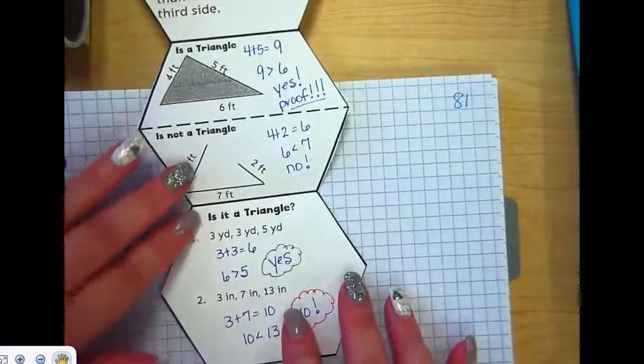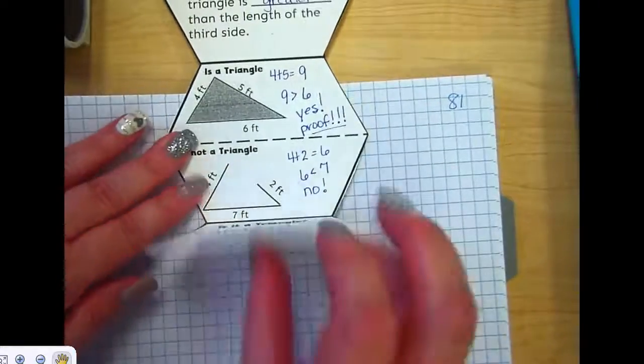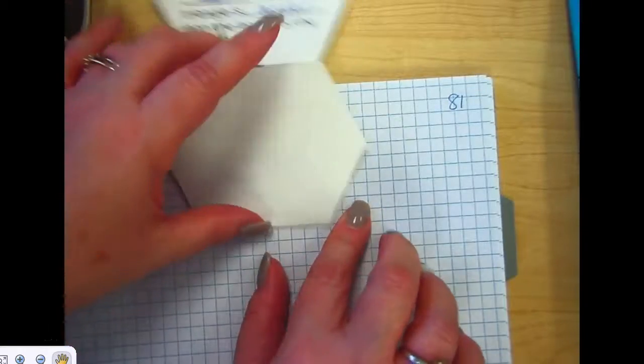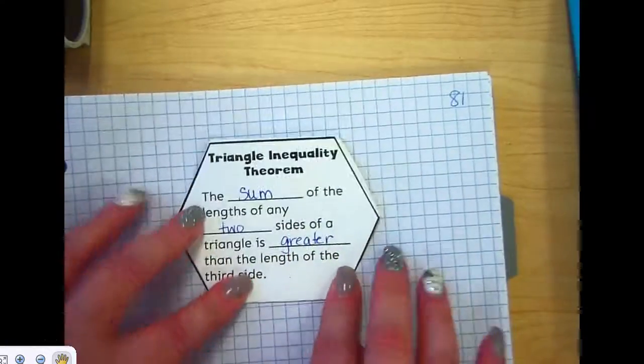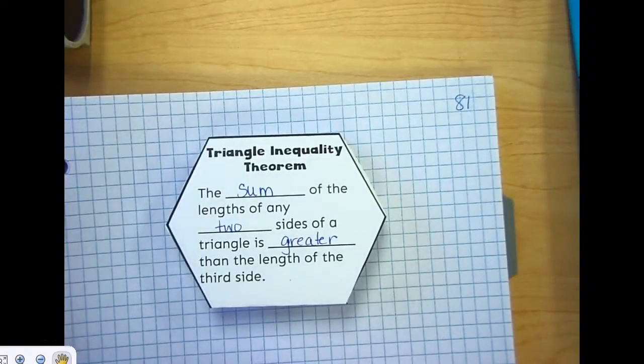All right. Have a seat. So where it says, is it a triangle? Take it, fold it up there. Everybody good? And then take the top and fold it that way. So it's like an accordion.